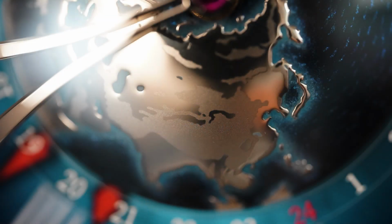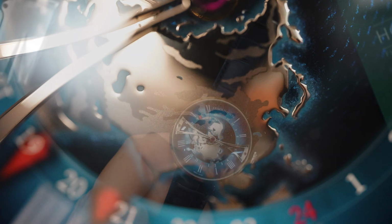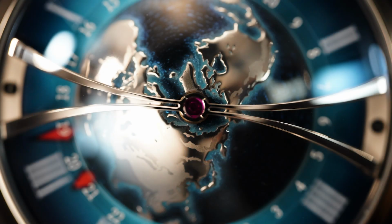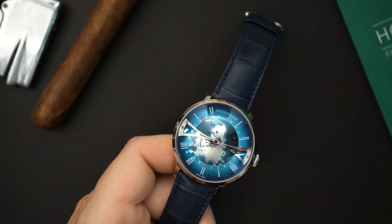And that globe is actually a hand-painted globe, and it's covered with a clear lacquer. However, the way that they actually get the different layers on this globe is they use acid. So they basically mark off the continents and then use acid to create the oceans. So this has different layers to it as well. There is polishing, and then there's bead blasting. The bead blasting actually represents mountain ranges on the dial. It's really very, very cool.